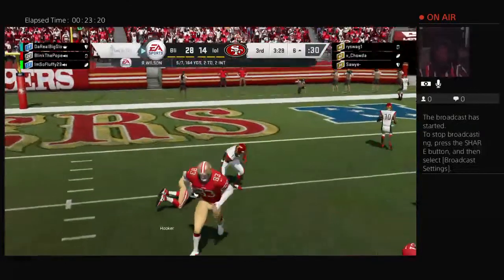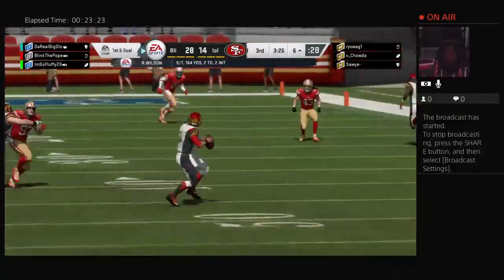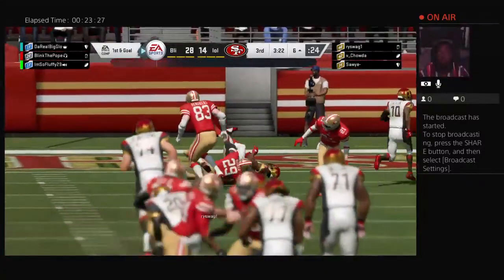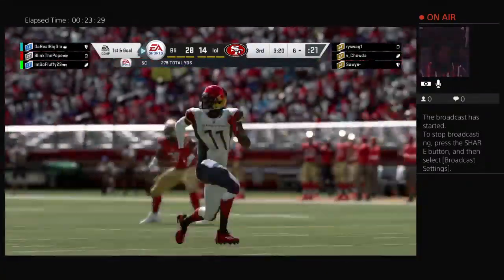And this is caught. It's Parker. At the 6. It'll go as an impressive 31-yard gain.